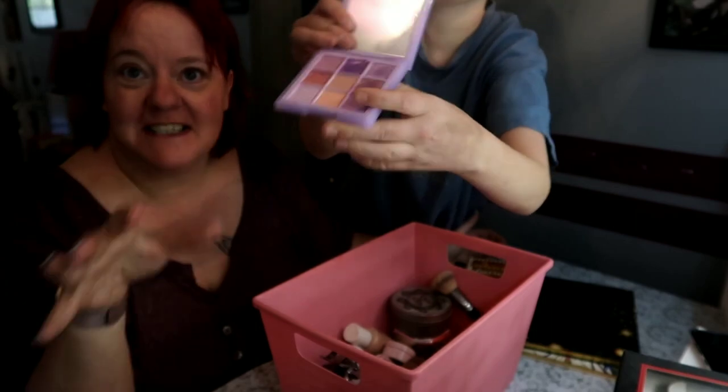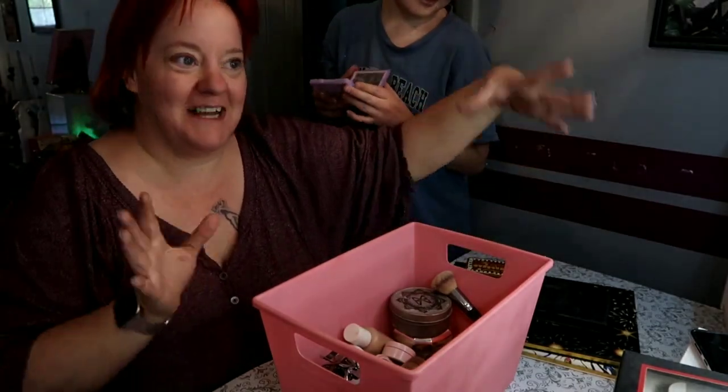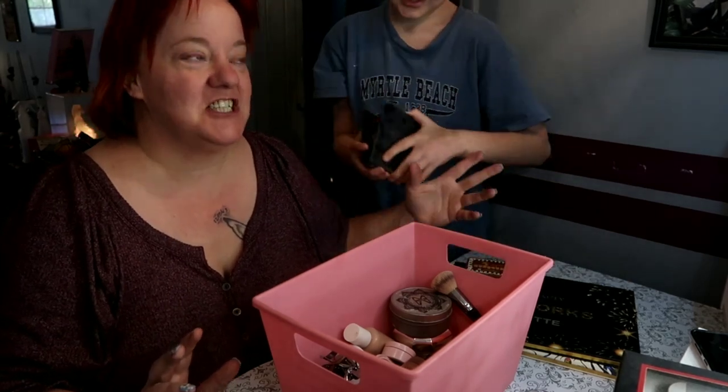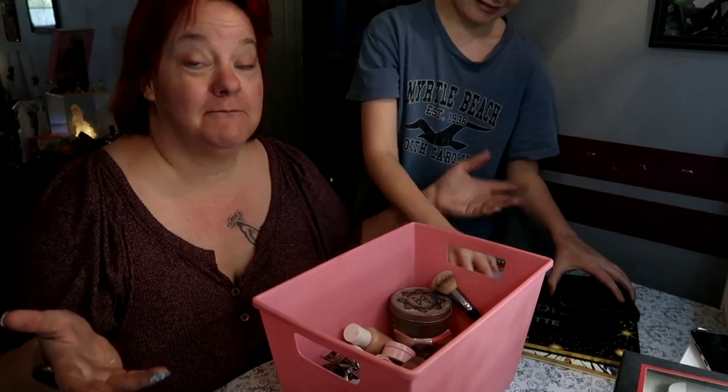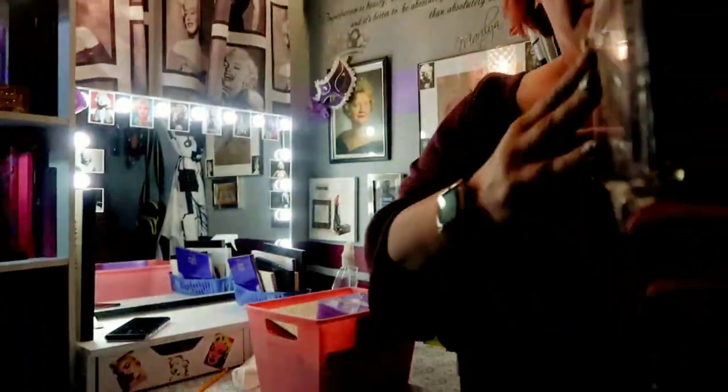So I'm gonna bring the camera out here in the corner and try to get you a picture of the madness that is going on over here as I organize it, because you got to see it. You should have seen it when I started it. So, fast forward.